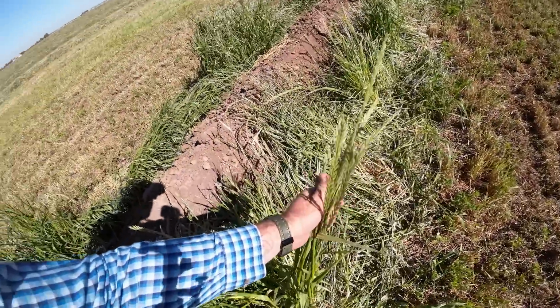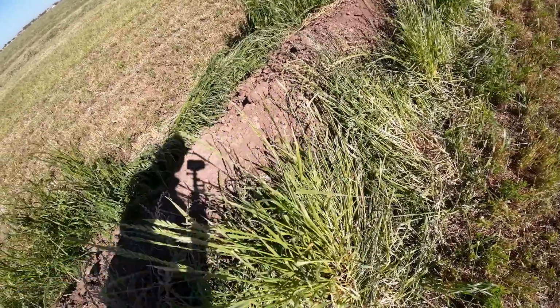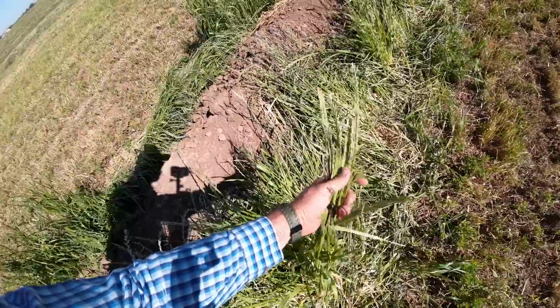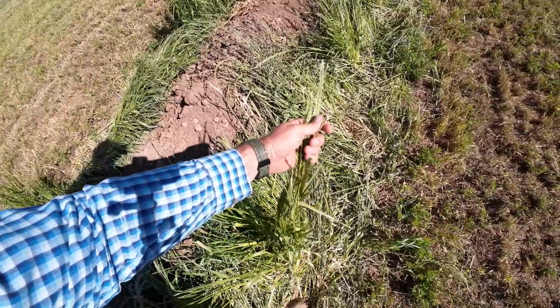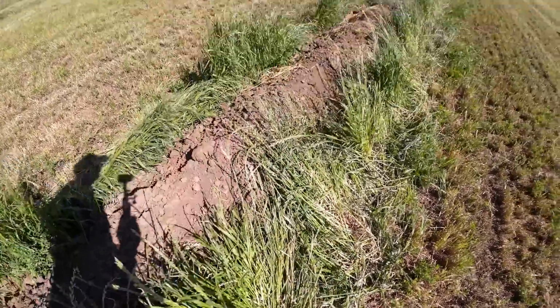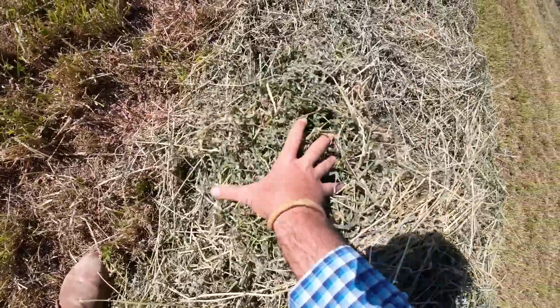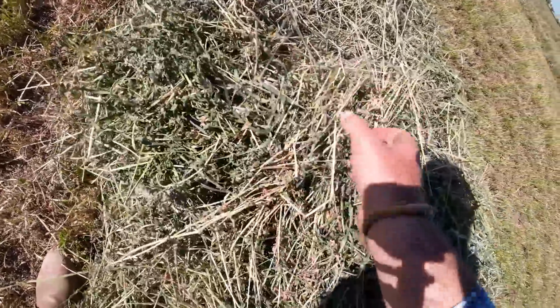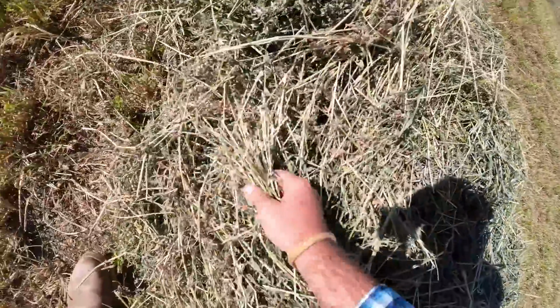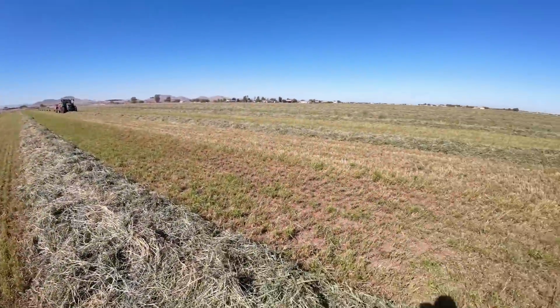We don't let it get this big. This is on the border, so it just didn't get swathed or cut the last time. This is just left over from the last cutting. Here's a good view of some nice leafy alfalfa and then nice pretty ryegrass. This is a great feed.